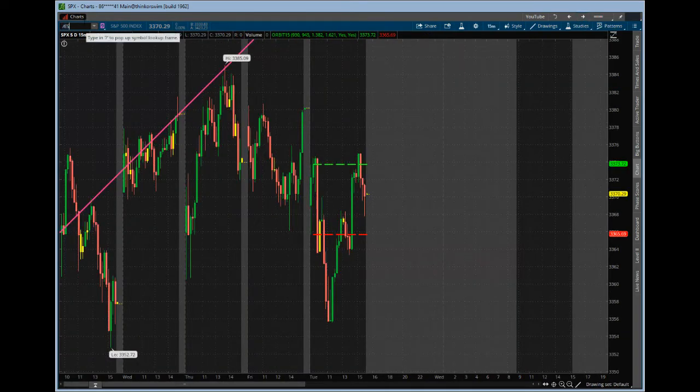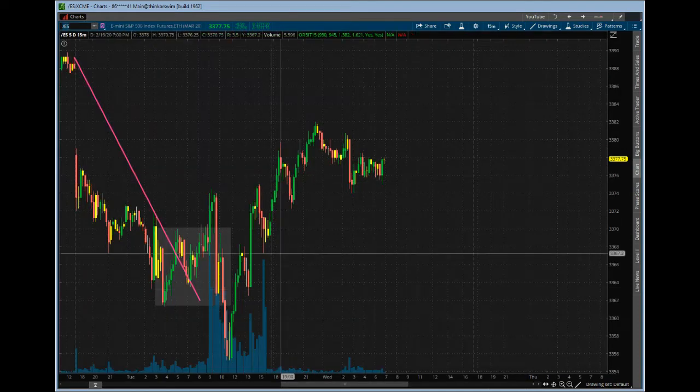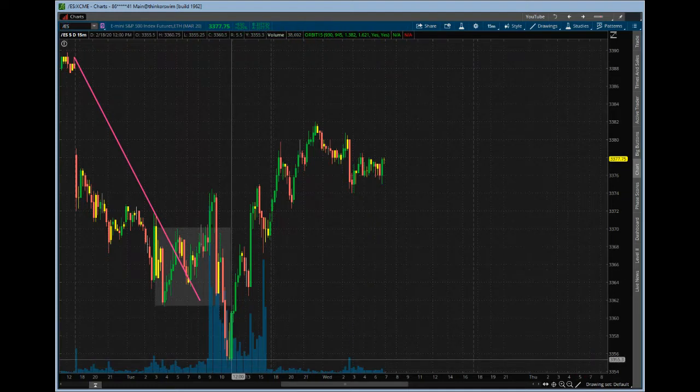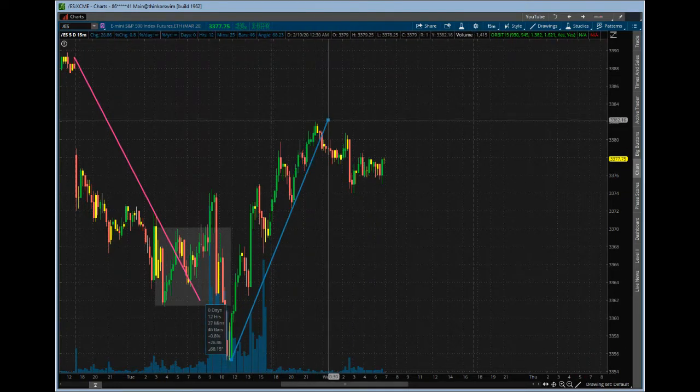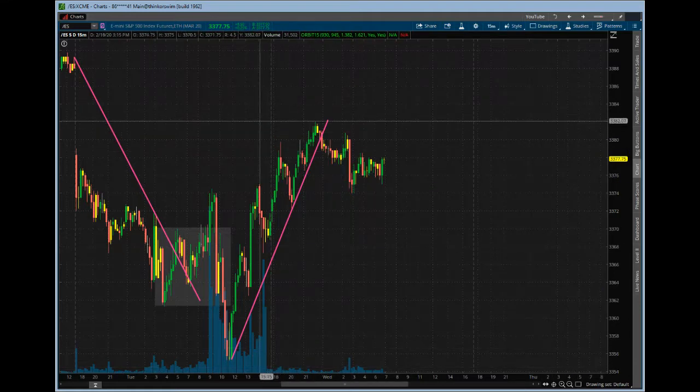So let's pull up the S&P futures right here and just see what's going on. We can see just after the S&P futures opened yesterday, we had a nice pop up, a little bit of a pullback, and this is where we are right now. From yesterday's lows to last night's highs, and here we go. We had a nice push up after hours, and now we're inside the trend box.